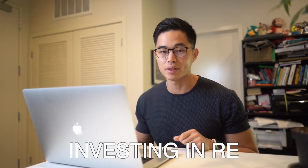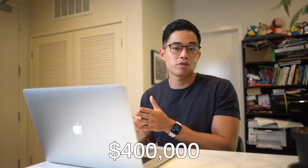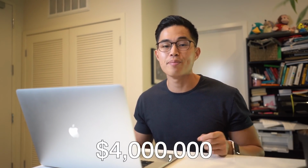So here are some of the ways of making money while investing in real estate. The first one is appreciation. And this is when the value of the house goes up. Now, in many parts of the country, we've seen prices skyrocket in the last few decades. And as a result, some people have made a ton of money. For example, in Palo Alto, where I was raised, home prices used to be like $300,000, $400,000, $500,000. Now they are easily $2 to $3 to $4 million. Now, of course, not every area is going to have that high rate of appreciation. Then very likely you will see appreciation.